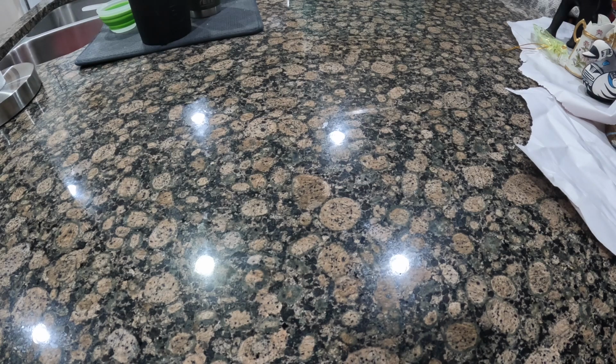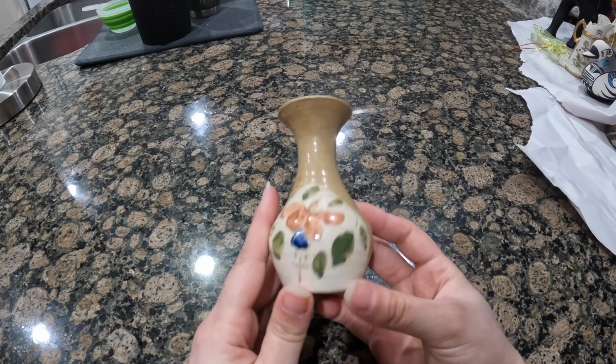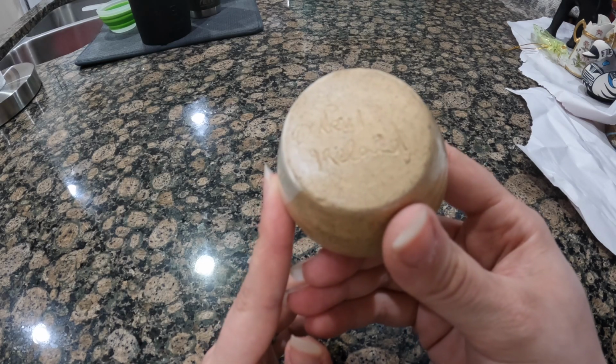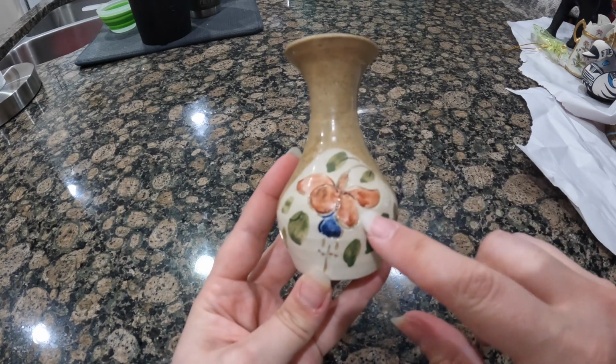I'm just going to randomly pick some pieces. So this is the next piece. I will always, always buy these mini bud vases. This one is signed. It says O'Neill McLand. I haven't looked that up yet, but I just love this sgraffito.